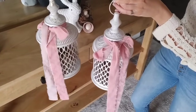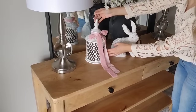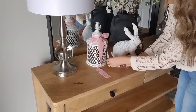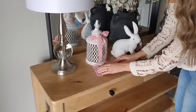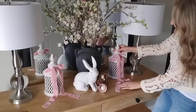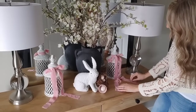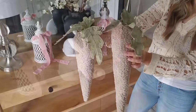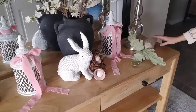They're from Michaels, and to make them feel a little bit more spring-like, I added some pink ribbon. I also added some moss inside of them, and these add such a feminine touch to this console table. I love the pops of pink and purple this time of year. It's so pretty. And then I also had a few of these big jumbo carrots, so I decided to add them to my display as well.